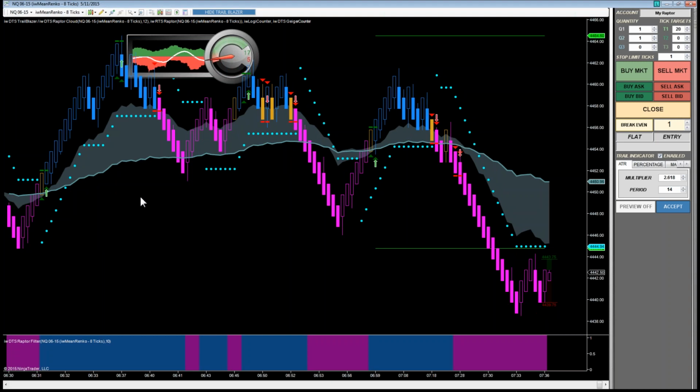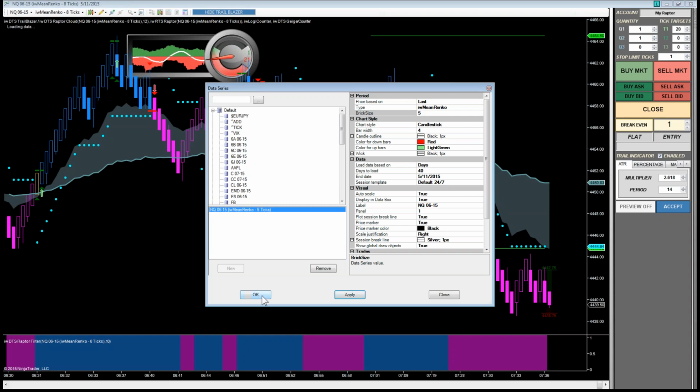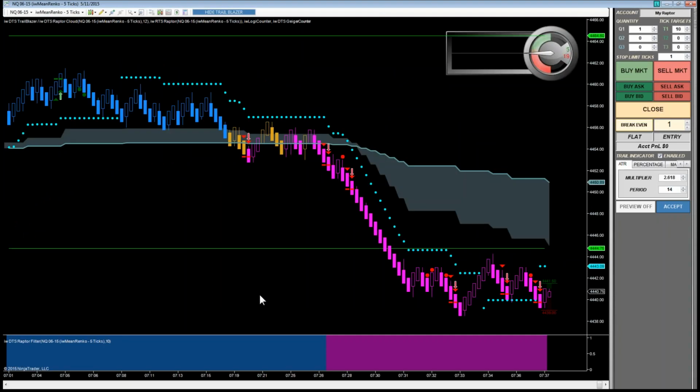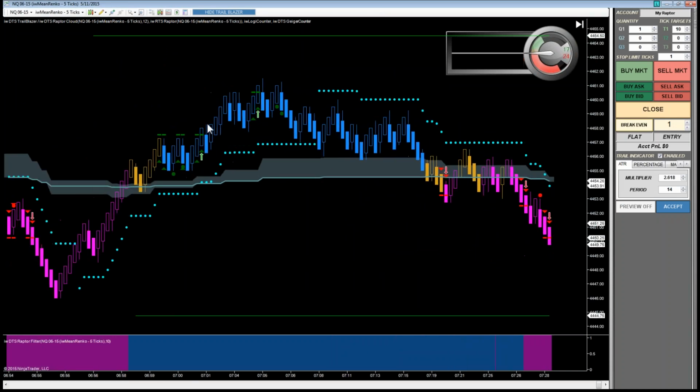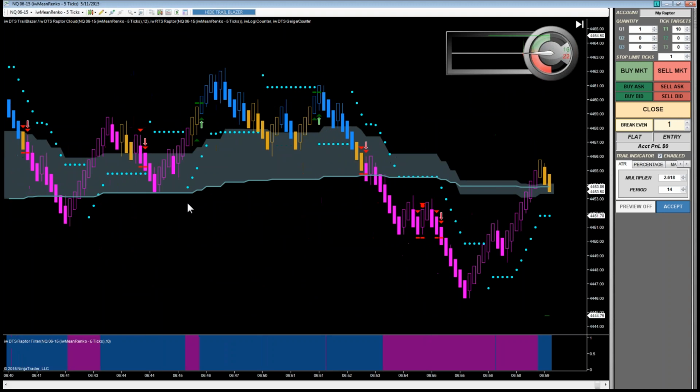Now, if you wanted to produce more signals on the Raptor to make it more sensitive, you would go to your data series and you would dial down your brick amount. We recommend an 8-tick brick for most markets, but you could certainly dial that down. Let's say 5 ticks, and you're going to see that it's going to generate a lot more signals here. As soon as it loads. So it does increase the sensitivity of the tool. And you can see the follow through is adequate, at least enough to find a high probability profit target.